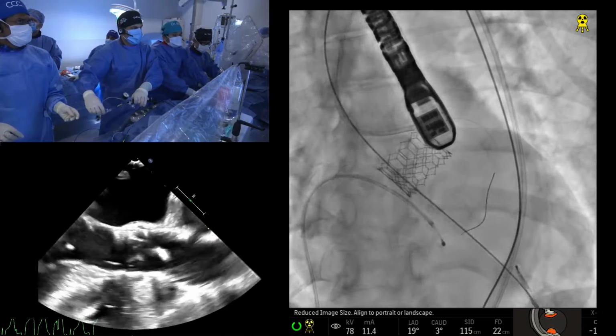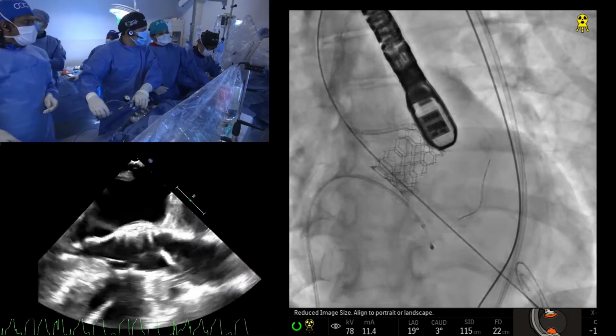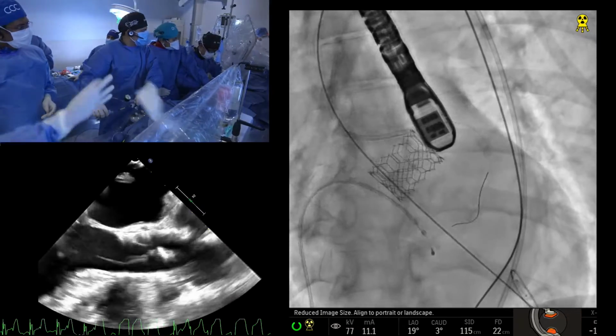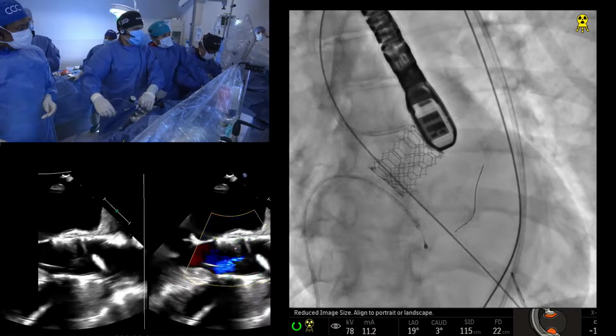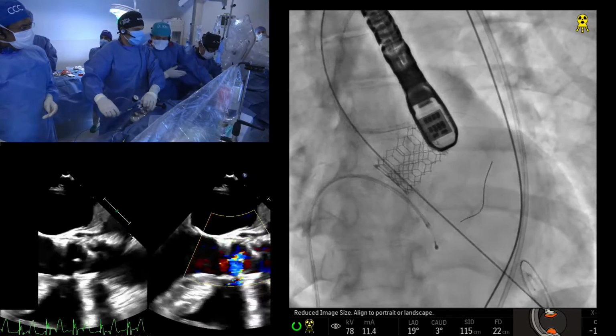Trivial. If you see the valve expanded, before there was a gap. Now there is no gap of the valve. That's what he predicted. Put some color, please. Color, nothing. That's the central. Plus, you see on fluoro also, that's the wire. See, nicely expanded. Trivial PVL. Beautiful.